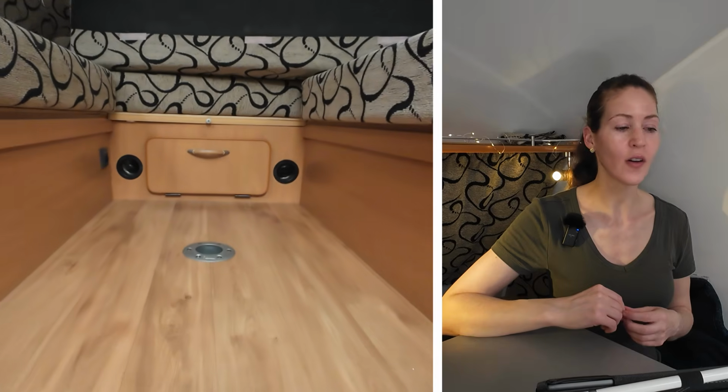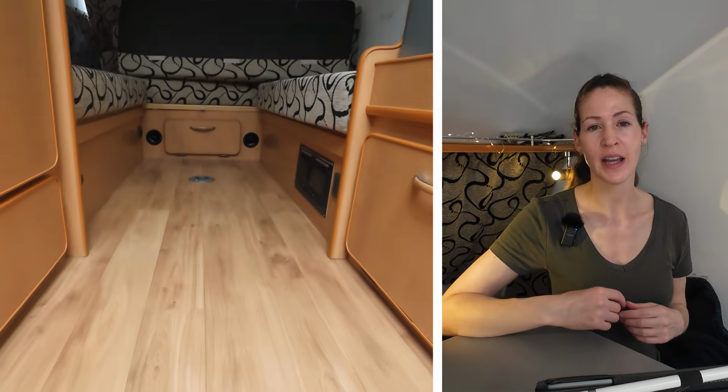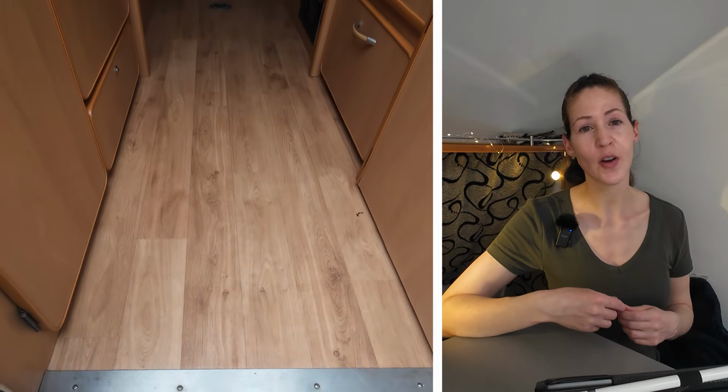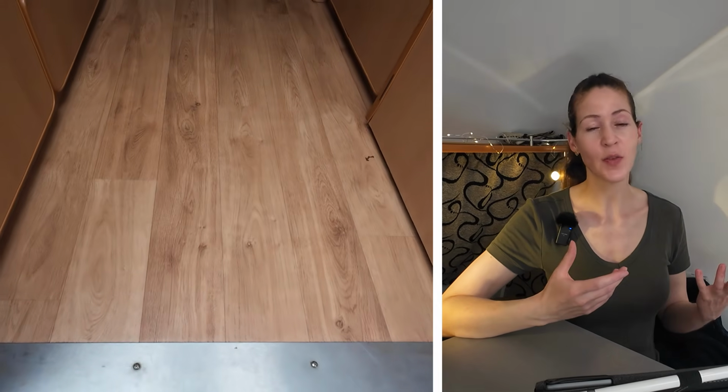So if we look at the floor, it looks pretty much as good as new. And I am in and out of this caravan all day. My dog is in and out all day. There's his claws, there's my boots. I drop stuff on the floor. I've spilled stuff on the floor, and it looks fine.